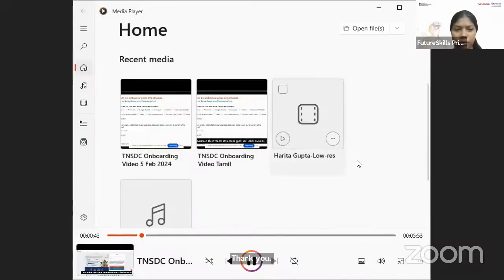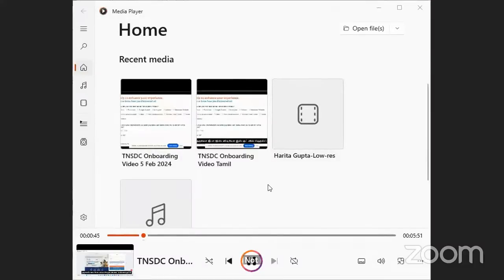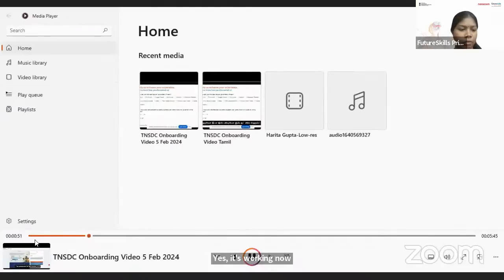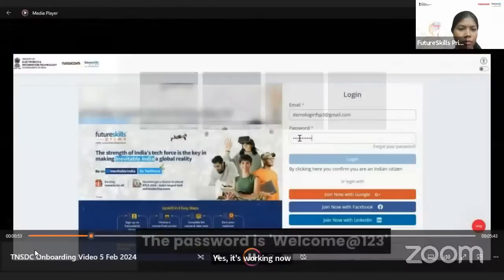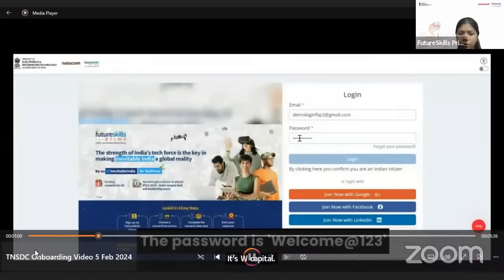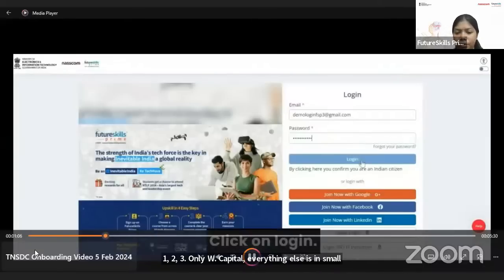Enter your Gmail ID followed by @gmail.com. Then enter the password: Welcome@123. Only the W is capital, everything else is in small letters. Click on login.